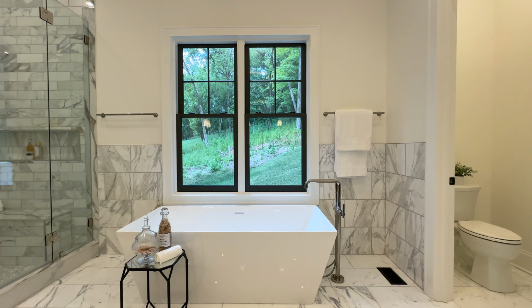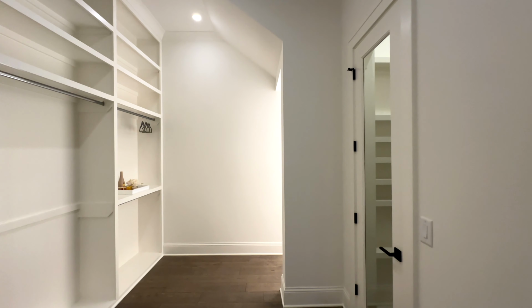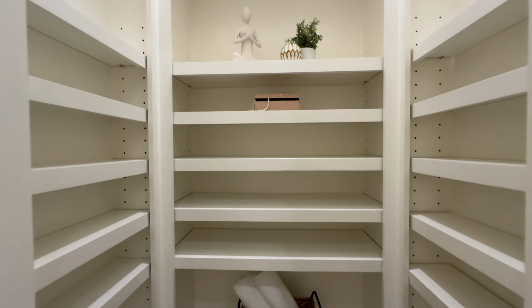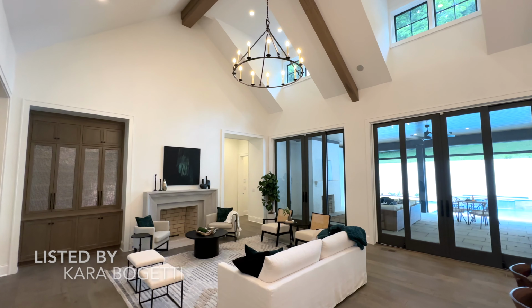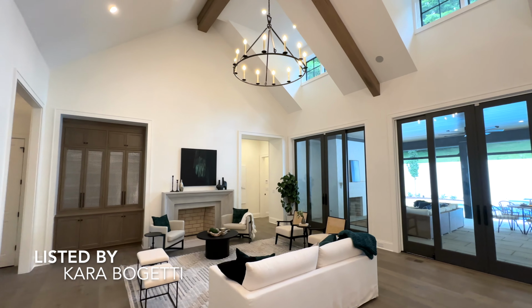Everything screams luxury. There are three parts to this primary closet. This is the coat closet. And this closet room is so big that it has its own walk-in linen closet. And right around the corner is this shoe closet. And last but not least, this part is the everyday closet. This home shows you endless possibility and imagination.